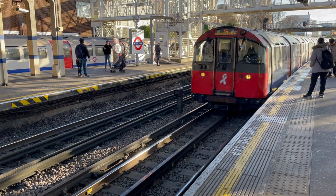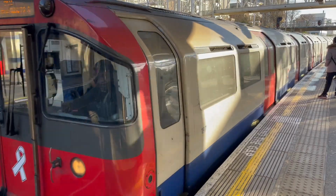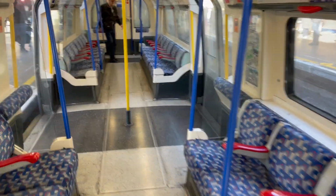This is not the easiest shoot, as apparently earlier today there was a points failure at Northfields, and it's just resulted in a bunch of delays, but it says on the board over there here at Acton Town that there is a Heathrow train coming very soon, so fingers crossed we'll be on our way shortly. Ooh, empty-ish carriage. Well, not really, but service to Heathrow Terminals 4.